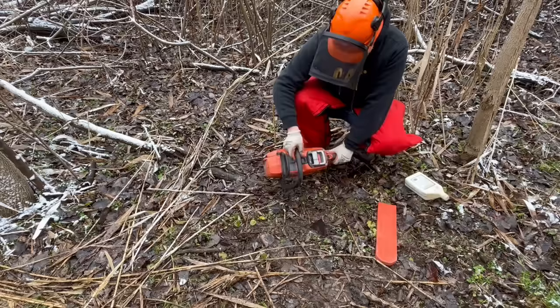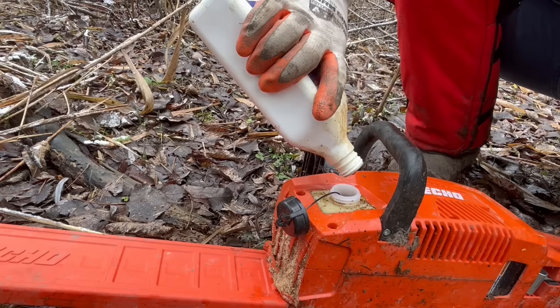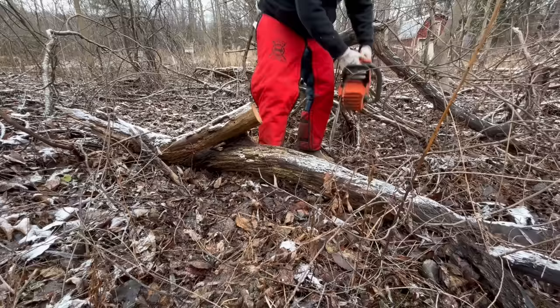Dad has used his chainsaw so much that the chain needs tightening. And top up the bar oil. It's so thick because it's cold out. Try not to drip. That's better.